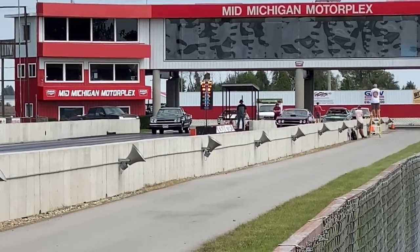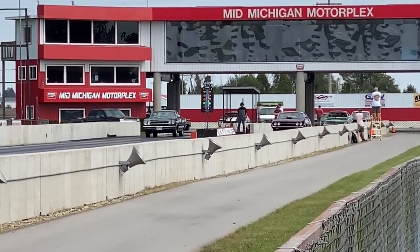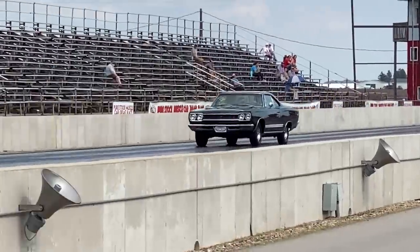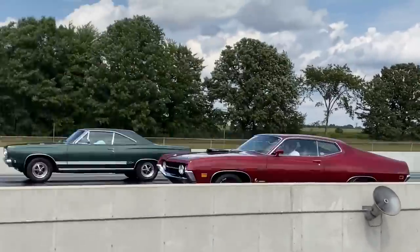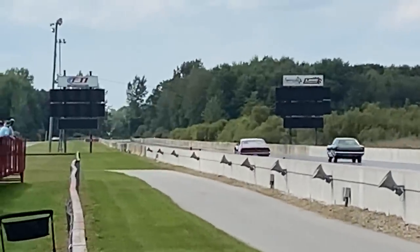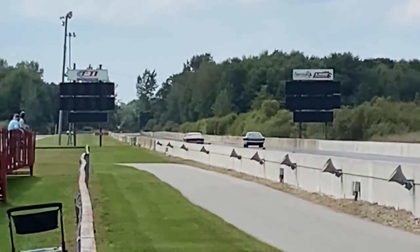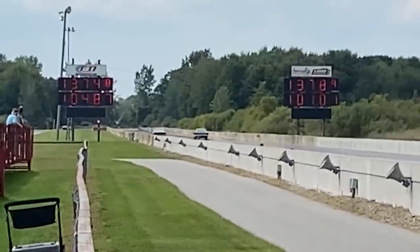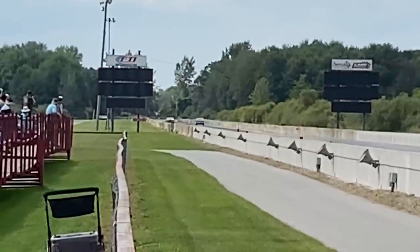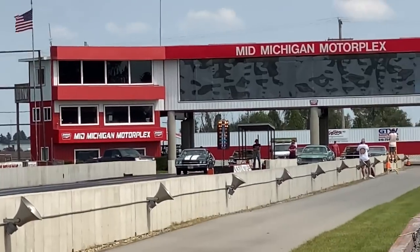From Whitmore, Michigan. It's got this 68 GTX. We really should see more 444 cars. Looks like 13.74 for the Torino run. We'll see how they run.